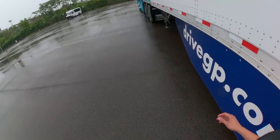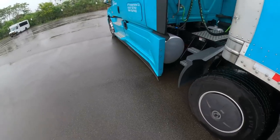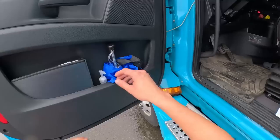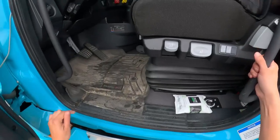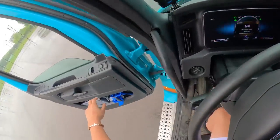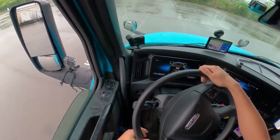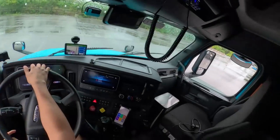Tandems. I'll back it in. I think that local guy is taking the other dock next to me. That dock is probably for local drivers only, because I saw another local driver this morning drive into there. Man, everyone shows up at the same time.